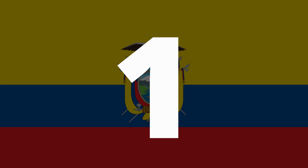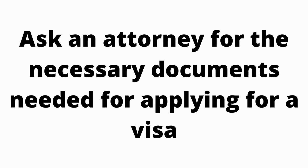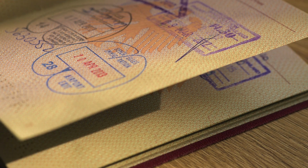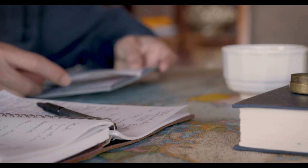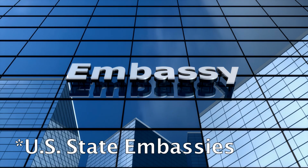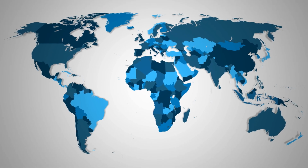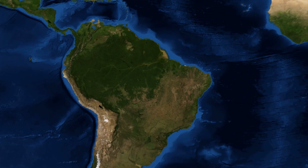Number 1. You'll want to reach out to an attorney and have them provide you a list of the specific documents that you will need for the visa that you're going to apply for. So most of you are considering moving to Ecuador, right? Now, the attorneys are going to ask you to get an FBI background check, get documents apostilled at an Ecuadorian embassy or a consulate in the States. And if you're from a different country, it's named something different, but you need to certify all of these documents and send them in or bring them with you when you come to Ecuador.